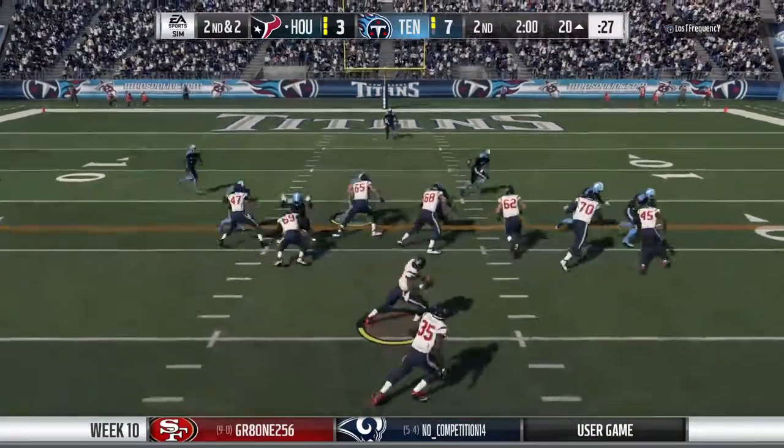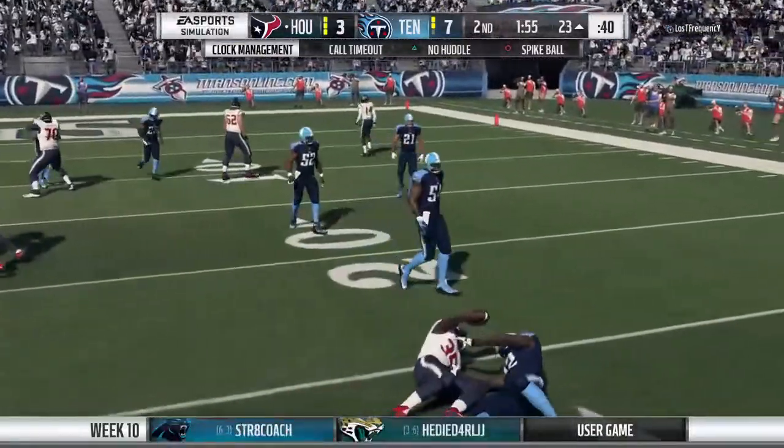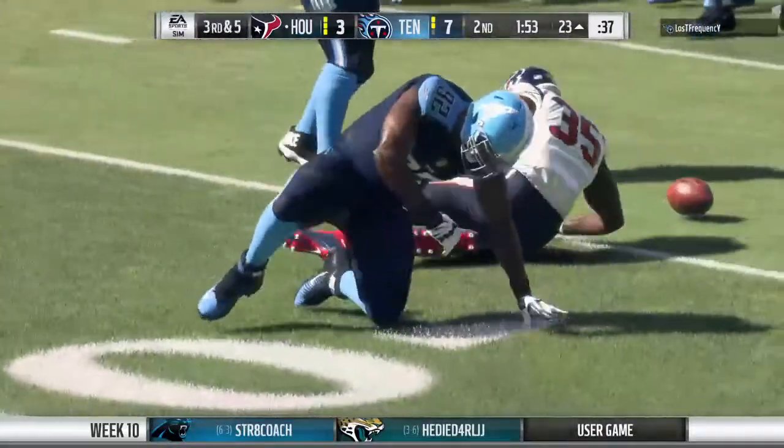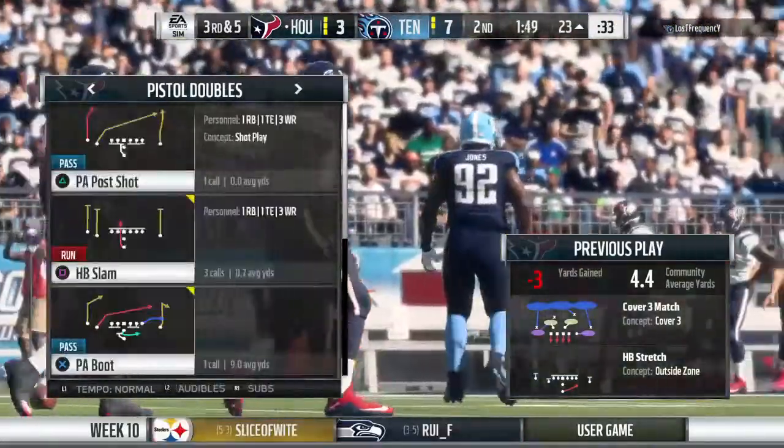Let's go. They'll try to right side with Murray. That is not going to be any help as they dump him behind the line of scrimmage. He'll wind up losing 3, and now it's third down.